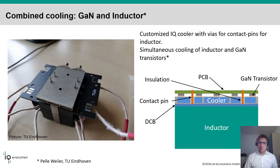With courtesy of TU Eindhoven, you can see here a combined cooling for discrete FETs and an inductor. In this case, a GaN device has been used. What you can see is the inductor. On top of it is the DBC, which is attached to the cooler. The GaN devices are in between the PCB and the cooler to guarantee the most effective cooling.